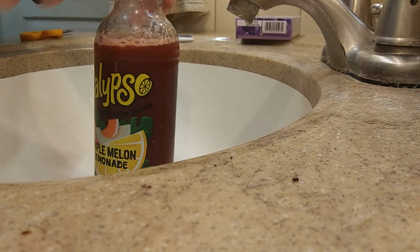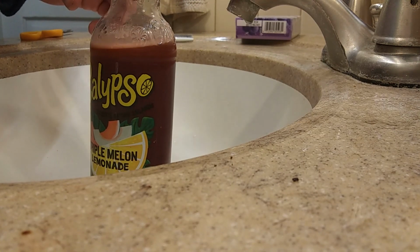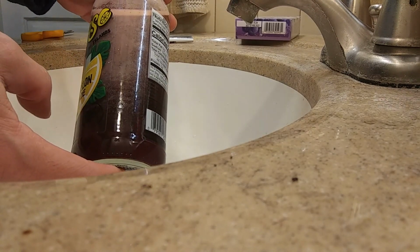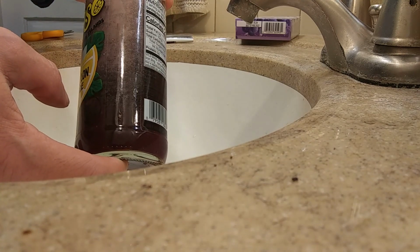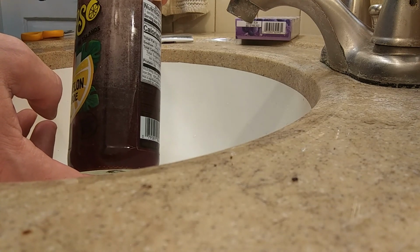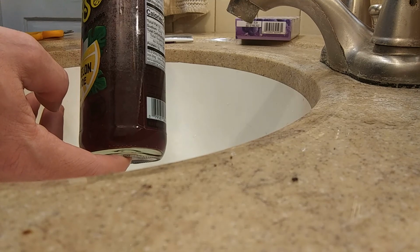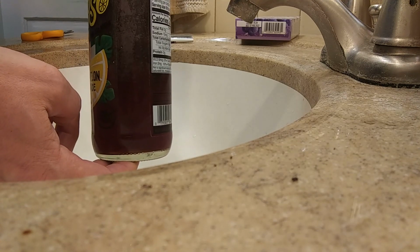Looks a little on the reddish side, not so much a purple, maybe it's more like a red grape in their mind. It's not frothing, or it does froth a little bit, nothing compared to what the other ones are doing. You can see the foam on the top is the same color, so the colorant is thick, but it spreads evenly. I guess that's the color it wants to be right there.